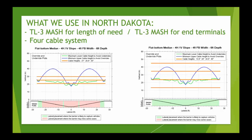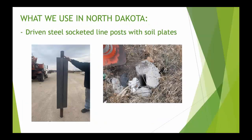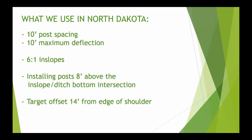What equipment do we use? Well, we use a driven steel socket with a soil plate. Minnesota tried to use a concrete foundation around the line posts, but found that the foundations tended to crack. We use 10-foot post spacing and designed for a 10-foot maximum deflection distance.